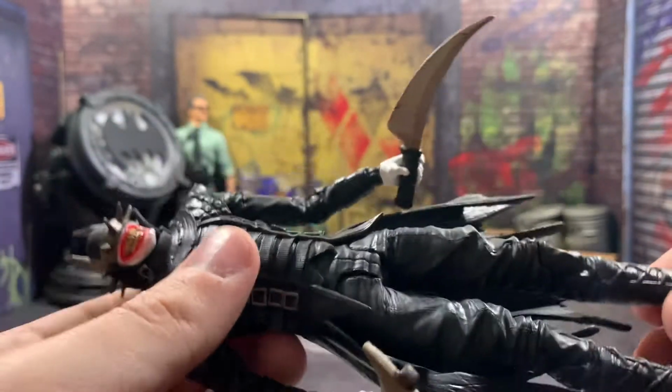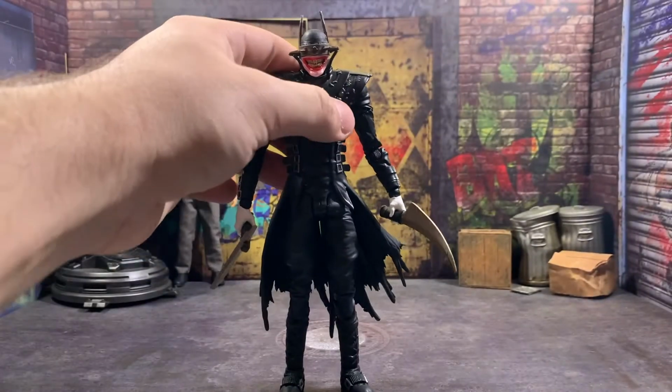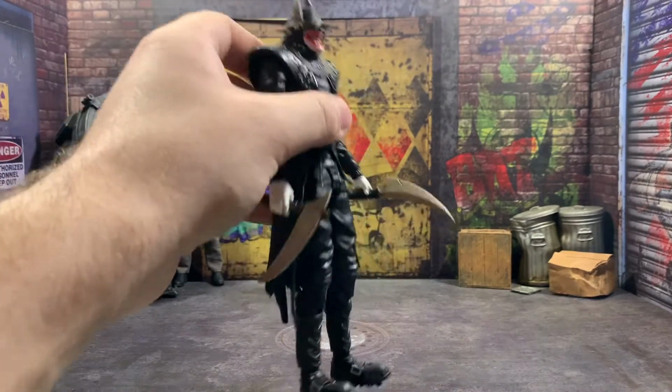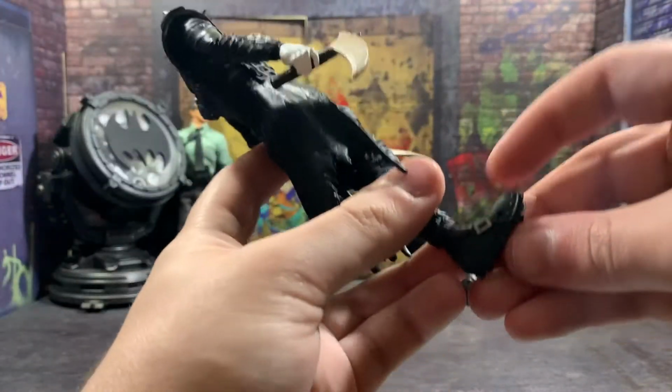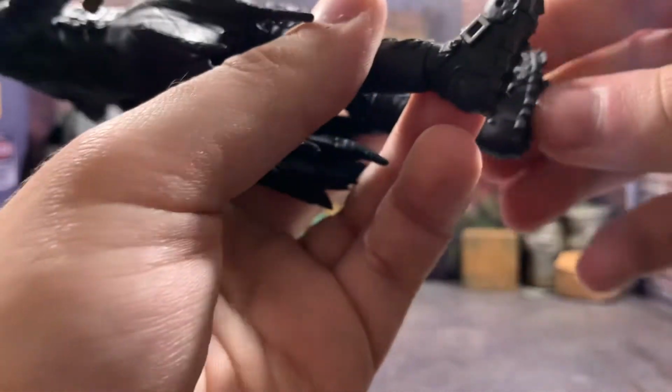Look at all the detailing and everything like that. Only thing that does kind of bum me out, this whole figure is fantastic, but the thing that really pisses me off the most about this figure is the toe joints, which, as you all know, if you've been on this channel for any amount of time, you know that I absolutely hate toe joints.